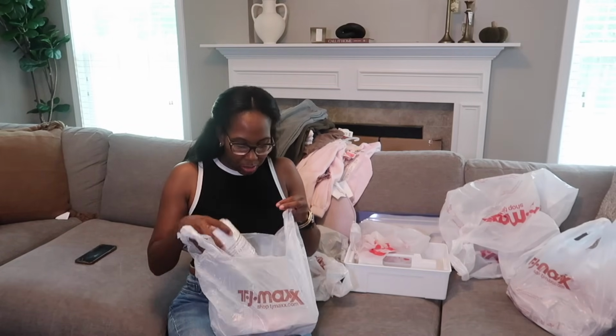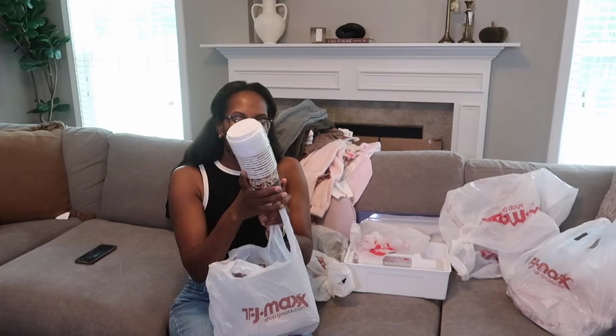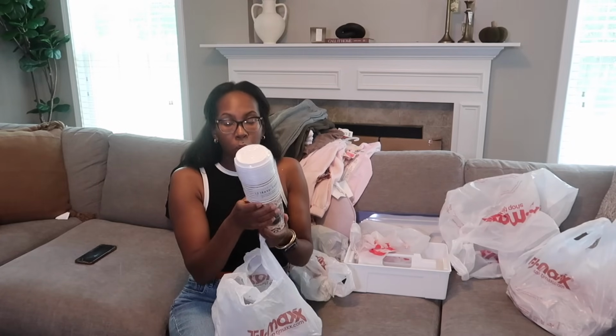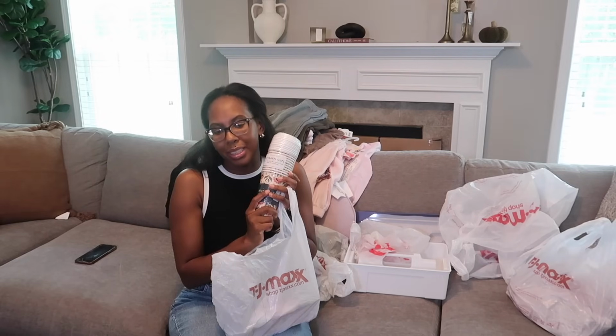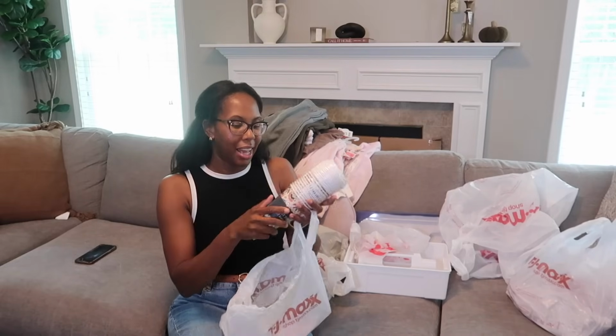My bad. But anyways, from TJ Maxx, I also got some of these cups. What are these? Disposable coffee cups. My sister was asking about this the other day. I was like, girl, I don't got all that yet. So when I saw this, I picked it up.